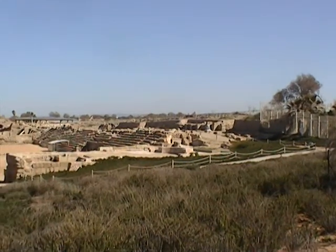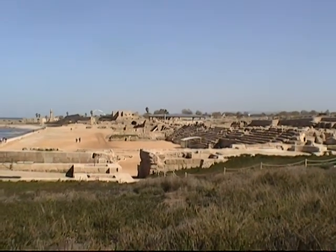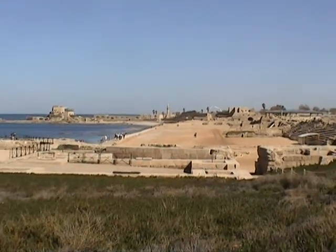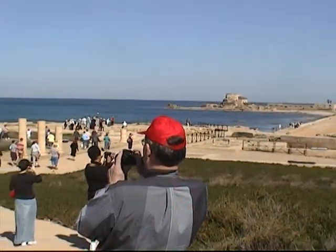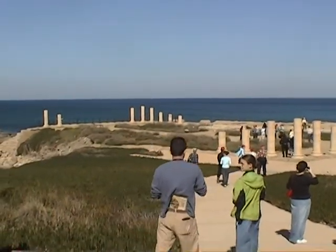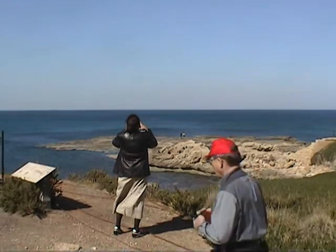Came through the gate, and here's a sweeping look at what we've got in front of us. We've got the whole major section here with the port off in the distance. And right here, all this area is Herod's palace area. You've got the columns down there. He would have had his swimming pool and so on, and down over to the rocks and then out into the sea.